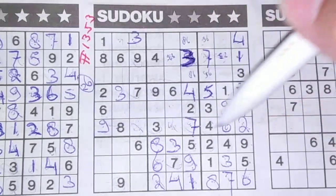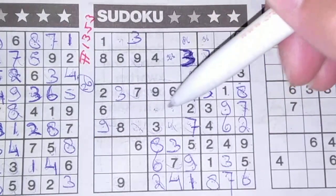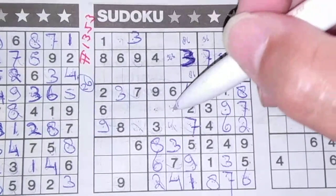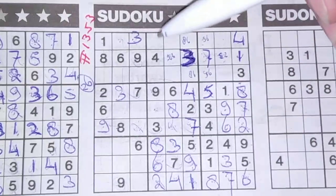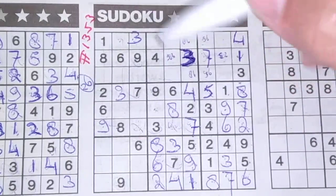Yes, 8 in this row, 8 in that row, so in the middle row, the only two places for the 8 should be here or there. We see an 8, no 8 there, so the 8 should be there. Two numbers left in this big square for the numbers 1 and 5.